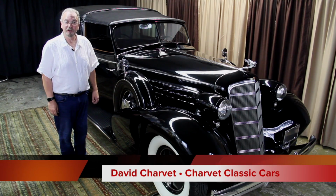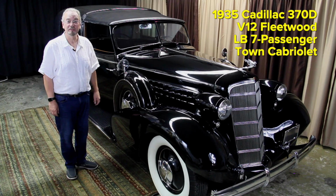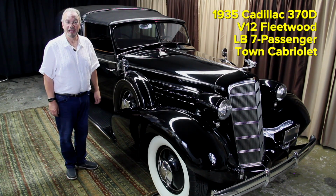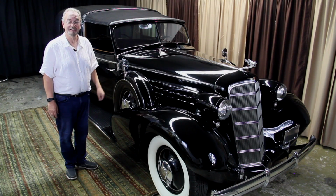I'm David Charvet with Charvet Classic Cars, and today I'm here with a 1935 Cadillac Model 370D V12 Fleetwood-bodied, leatherback, 7-passenger town cabriolet. That's an impressive name for what is a very impressive car, and I'll tell you all about it.